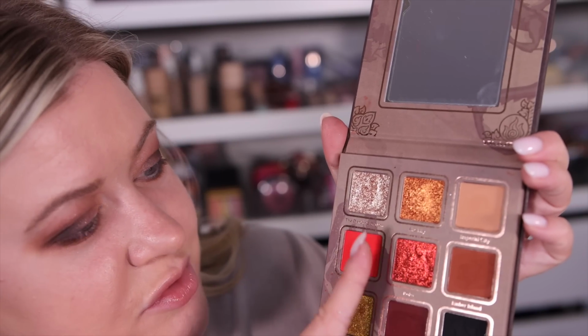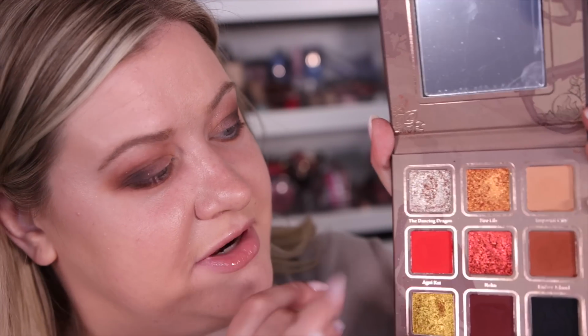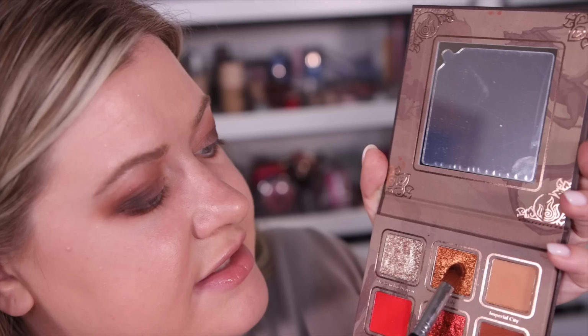I feel like this orange would be so fun to play with, but I just don't know if I'm feeling that dark one right now. Honestly, you know what I'm kind of feeling? I'm a neutral girl at heart, so I really want to go in with the Dancing Dragon. Ugh, but I want to try more shades. So let's take a tiny bit of Fire Lily and press this on the lid here.